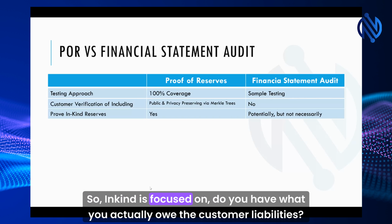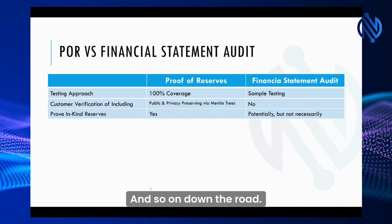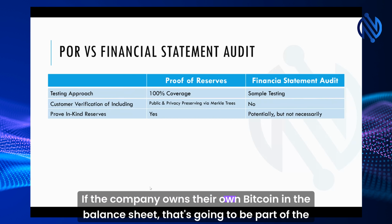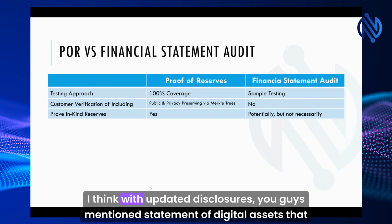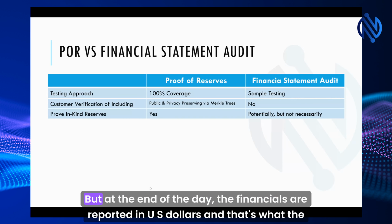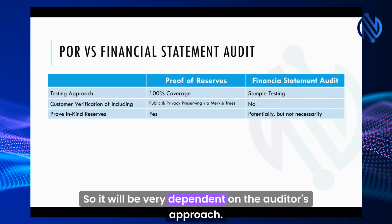So in kind is focused on whether you have what you actually owe the customer in liabilities. Do you actually have the Bitcoin compared to the Bitcoin liabilities, and so on down the road? Under audits, if the company owns its own Bitcoin on the balance sheet, part of the set of procedures is to verify that you have that. When it comes to customer liabilities, with updated disclosures, like the statement of digital assets you mentioned, that will become more of the norm. But at the end of the day, the financials are reported in US dollars, and that's what the auditor is attesting over. So it will be very dependent on the auditor's approach and what's actually in the financials.